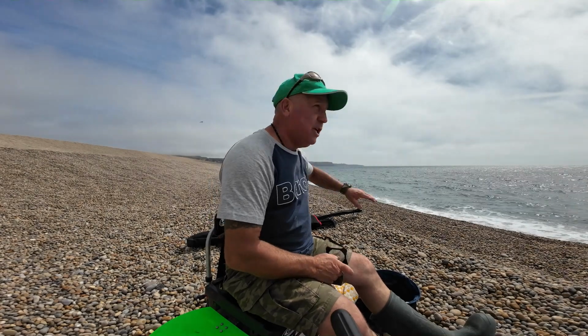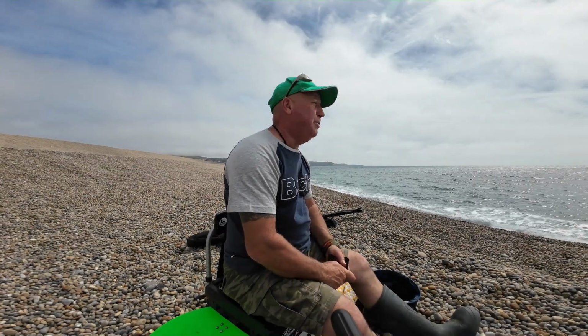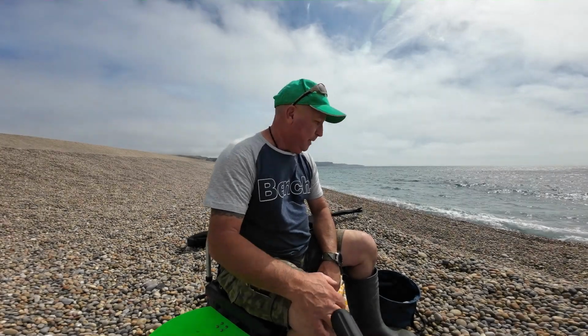I think the wind's going to get up tomorrow, Saturday, and I don't know what the conditions will be like, but at the moment it's lovely. There's a lovely sea. There's quite a few people down here, and a few people down that way as well. Let's see what happens. I've seen a lot of good reports down here recently, and I'm just keeping my fingers crossed that I can get into the fish. You never know, it might turn on, it might be really good. But like I say, I've never fished this spot before, so I'm looking forward to it.